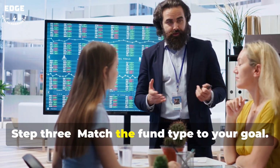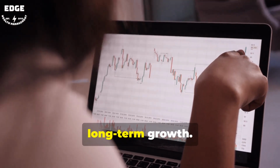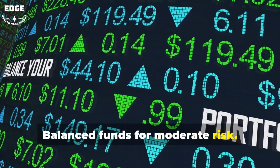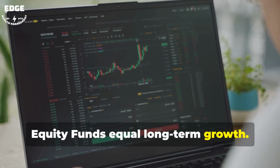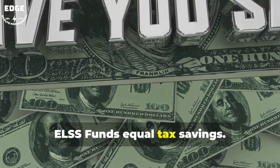Step 3. Match the fund type to your goal. Here's a quick guide. Equity funds for long-term growth. Debt funds for short-term stability, balanced funds for moderate risk. ELSS funds if you're looking to save taxes. Equity funds equal long-term growth. Debt funds equal short-term stability. ELSS funds equal tax savings.